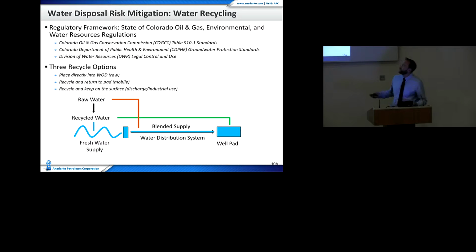I'm going to move into how we handle produced water and some case studies and pilot tests we've run around the treatment of produced water. So in our state, there's 3 regulatory bodies that really have a hand in it. There's one that regulates quantity, which would be the Division of Water Resources. The Department of Public Health and Environment regulates quality. And then we have the Colorado Oil and Gas Conservation Commission, which touches all things oil and gas.